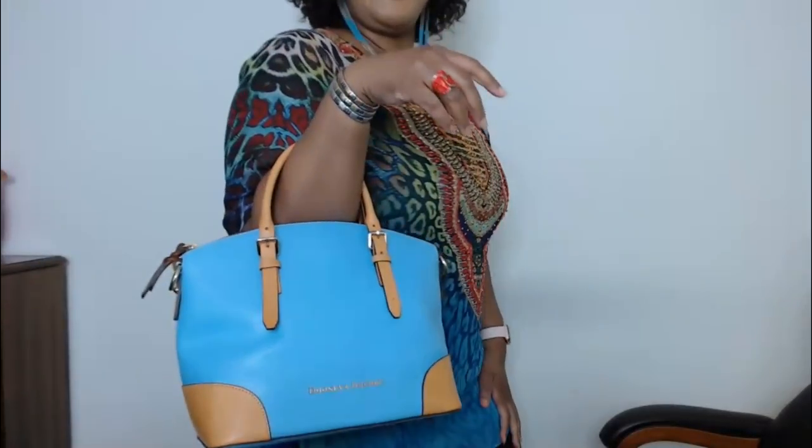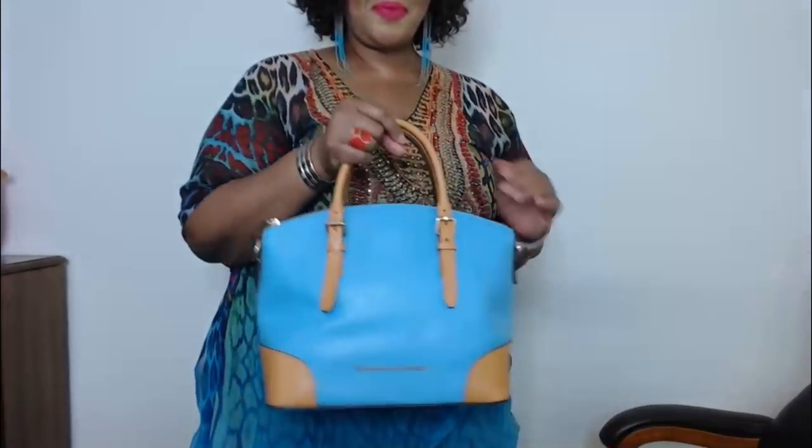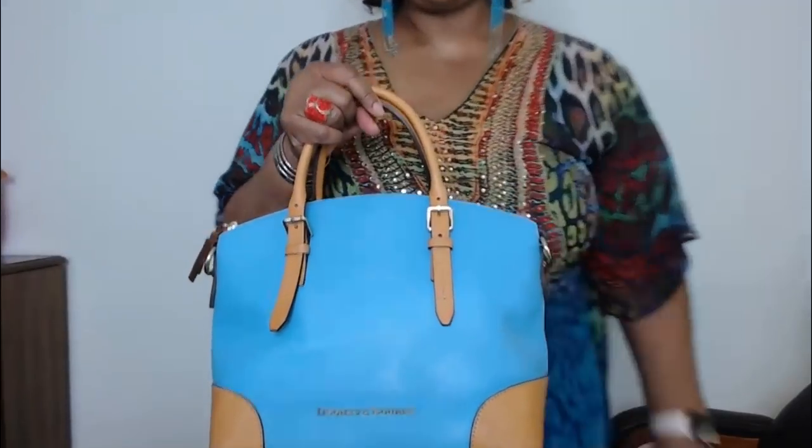And then my beautiful Claremont domed satchel. Absolutely stunning. So those are my five bags that remind me of summer.